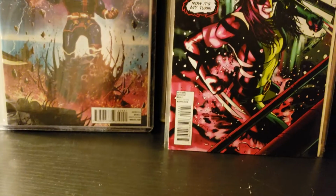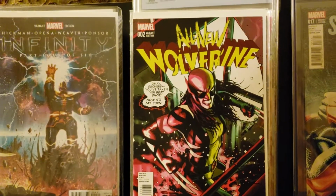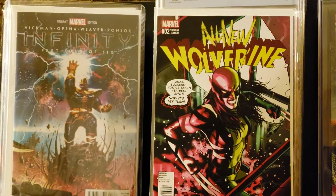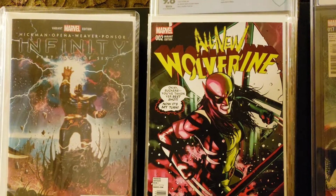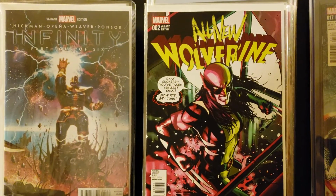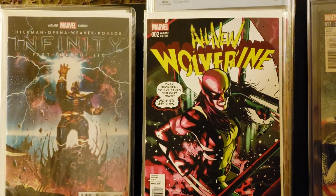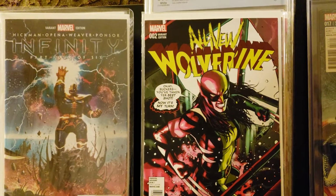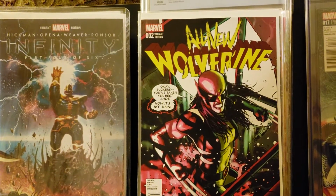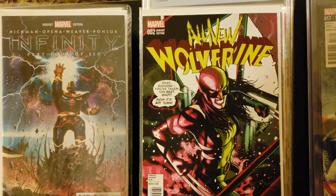Anyway, I just wanted to start off with that real quick because it speaks to some of the problems with grading. Someone says they have a 9.6 and then they just automatically put a 9.6 price. Well, I'm baffled by how that could be a 9.6. Either the entire rest of that book is flawless, and that portion right there was the reason it arrived at its 9.6 to begin with.